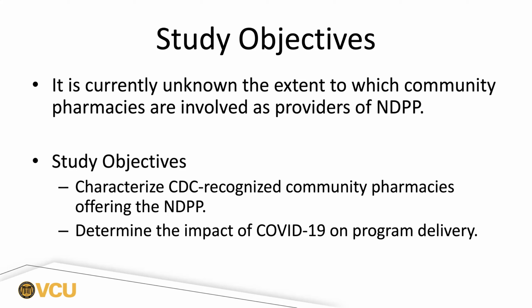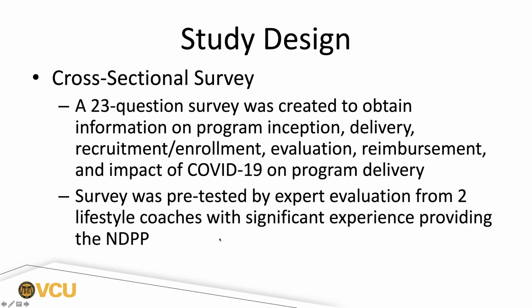So we figured it would make sense to get an idea of how COVID has impacted their program. This was a cross-sectional survey, and a 23-question survey was developed. We tried to keep it as brief as possible, realizing this is during the pandemic, with a lot of things going on, community pharmacies continuing to feel the pressure and playing a vital role in dealing with issues related to COVID, especially on the immunization front.